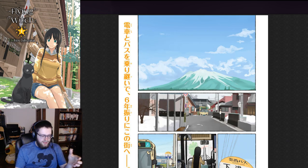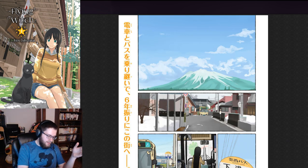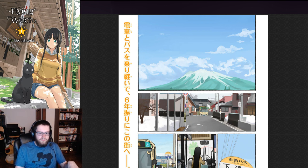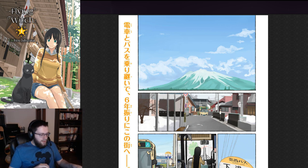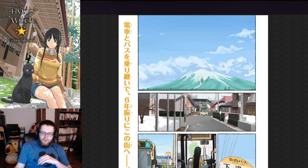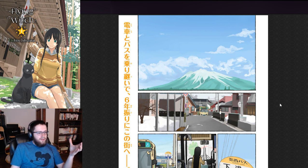Now, Flying Witch is written by Chihiro Ishizuka and drawn by them as well. There's my volume. And there's a better resolution of the cover. Let's get right into it then.